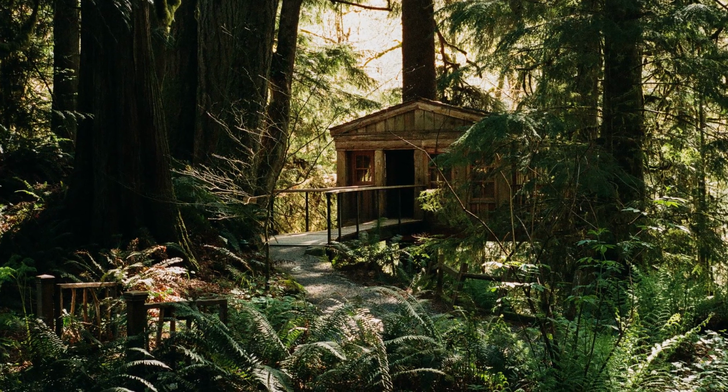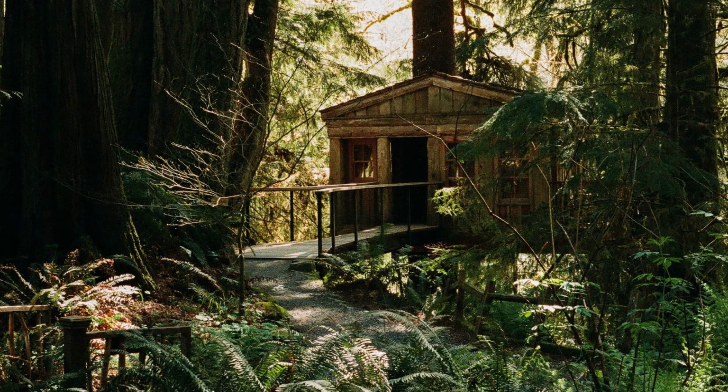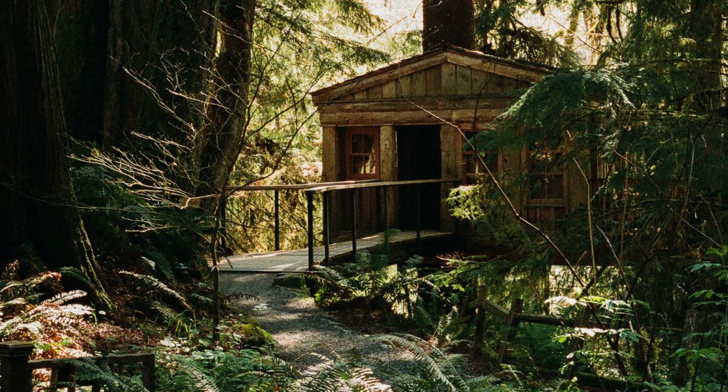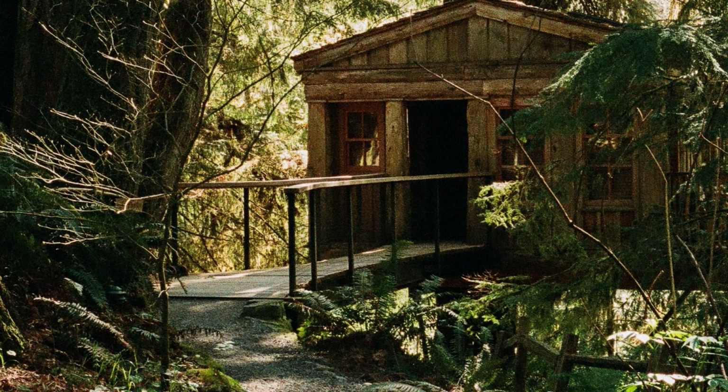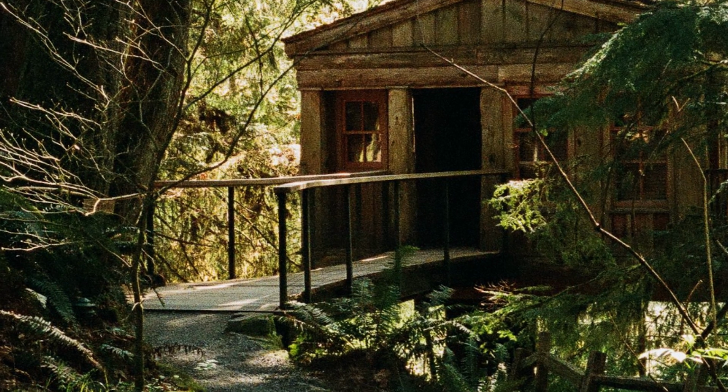And I did mention that there was grain, but it wasn't too much. I don't feel like it took away from these photos. If anything, it added a touch of nostalgia, which, I mean, I love film. I grew up analog, so it's really nice to have that touch on my photos. So there you have it, Portra 800 in the trees.